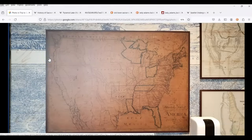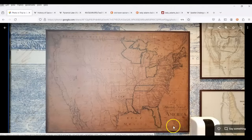There's some really cool maps on display here. This one actually says British America. I wish I could find a year for this map because as you can see over here, it says unexplored country. So at this point in time, California was considered to be unexplored.